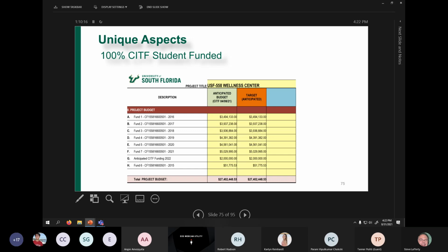As you go through, you'll see they literally took control of this initiative to make sure that student wellness and student health is a primary aspect of USF. This fall, we'll receive the last disbursement of that. The total project comes in at $27.4 million.